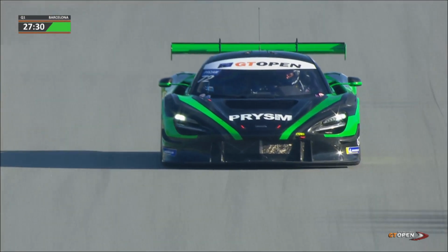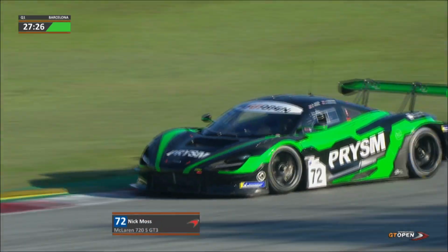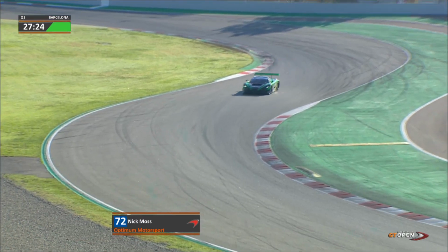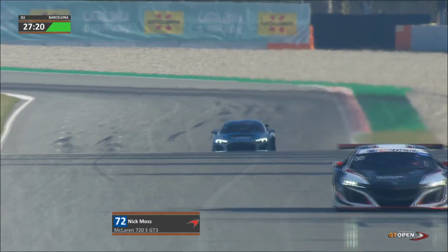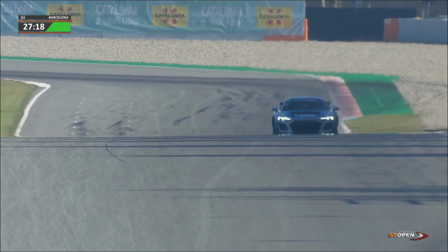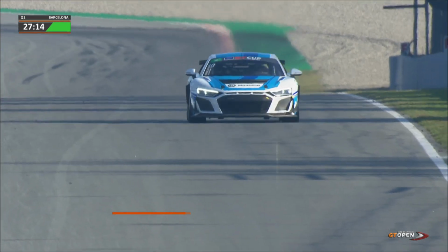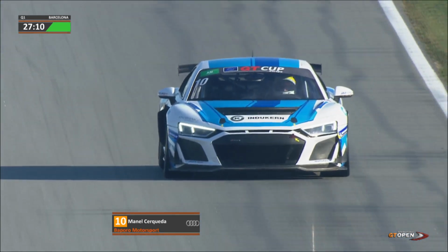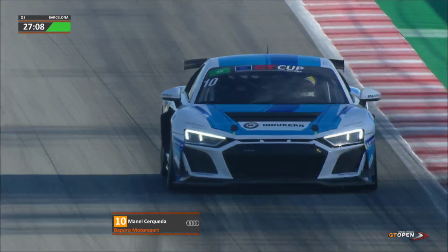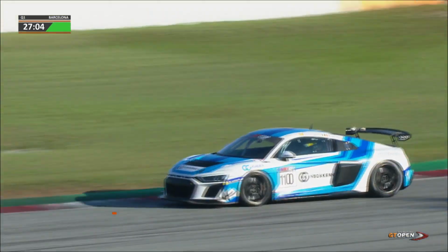Here is the Optimum Motorsport number 72 making its way out onto the circuit. Nick Moss is going to be in the car this morning. Joe Osborne will qualify tomorrow. There's Manuel Cercada, one of the GTOpen Cup runners, as he makes his way into the first corner.